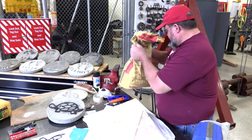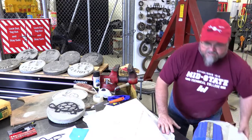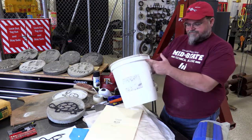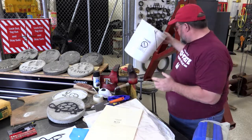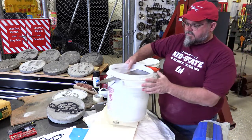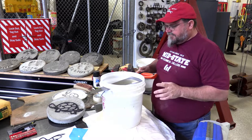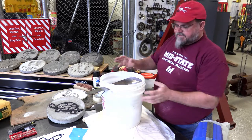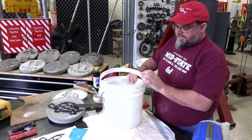I'll set this aside for just a second. We need a bucket to mix the concrete in, just a plain old 5-gallon pail. And we need a mold. I'm almost done making my mold, and I'm going to use the top of a pail for that. I left the saw in there. I've almost cut through. I'll finish it for you.